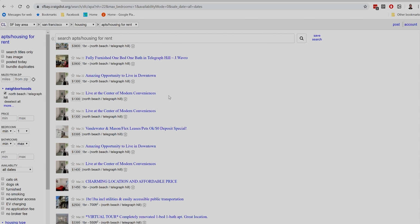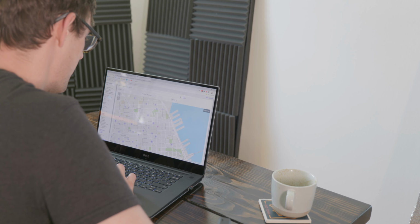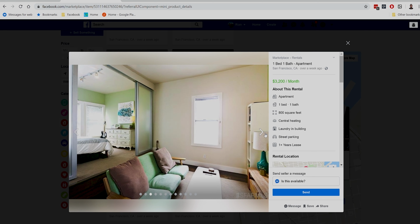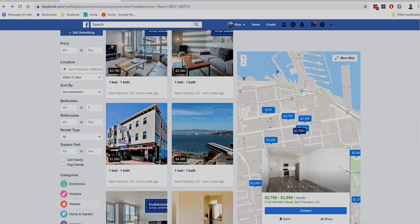All right, so the best and most convenient way to understand housing costs in San Francisco is gonna be through Craigslist. Let me show you. So I found about 25 listings on Craigslist for the North Beach area for a 1-bedroom or a studio. On Facebook, I found about 10 listings. After pulling all the data and averaging it out, a 1-bedroom in North Beach would cost you around $3,050. All right, so I'm just gonna grab a couple of these addresses and I'll show you what those areas look like.